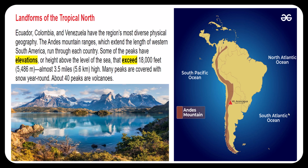Landforms of the tropical north. Ecuador, Colombia, and Venezuela have the region's most diverse physical geography. The Andes mountain ranges, pictured here at the bottom, and you can also see where they extend throughout South America, extend the length of western South America and run through each country. Some of the peaks have elevations, or height above the level of the sea, that exceed 18,000 feet, almost 3.5 miles high. Many peaks are covered with snow year-round. About 40 peaks are volcanoes.